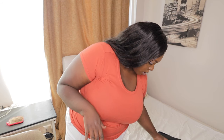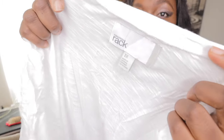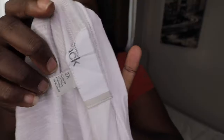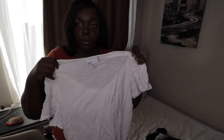Also got, hey, Misha. Okay. Also got this white t-shirt. This lady refused for me to try it on, but I understood the reason why. It's because it's white and it will leave that mark. This one is from Nordstrom. Yeah, it's in 2X, so I'm gonna try and wear this also. This one I got for 100 shillings also because it's a t-shirt.